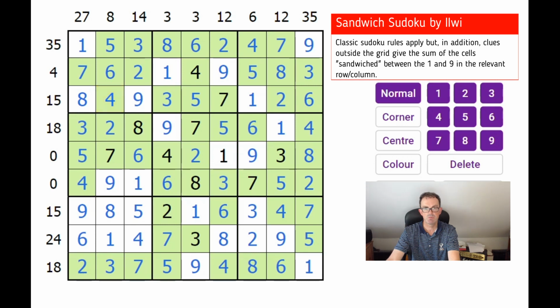And that's how to do Sandwich Sudoku. As I say, gentle puzzle, but really good primer for those of you new to the genre.